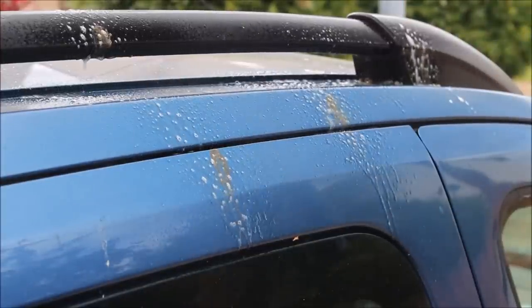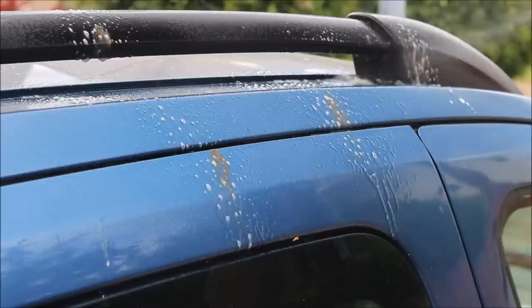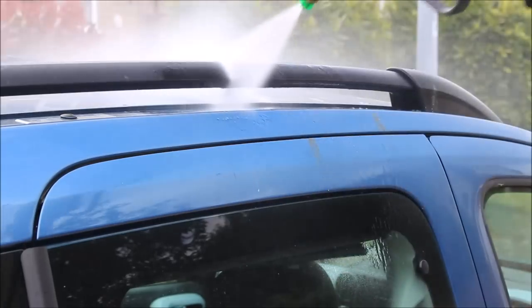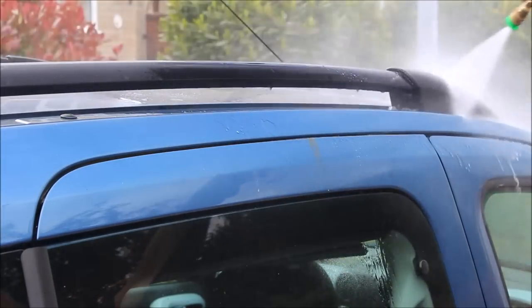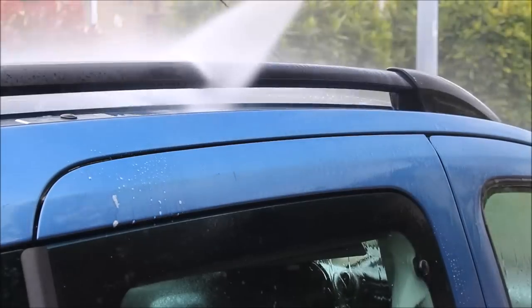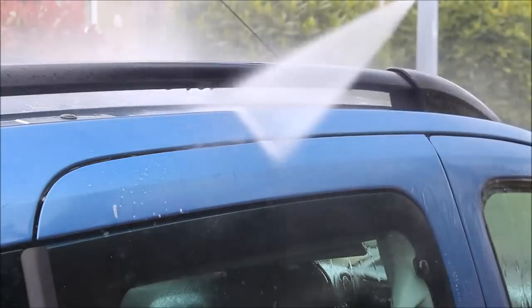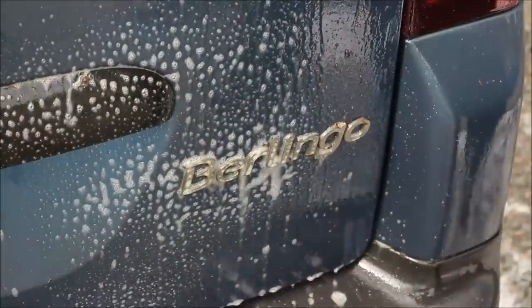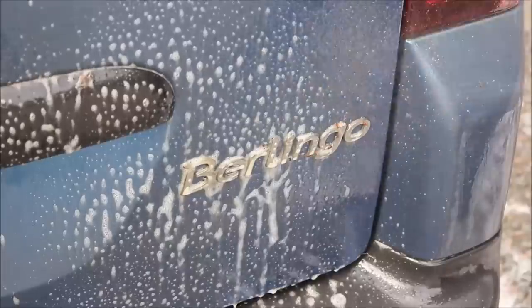Not good. Yes, and yes, it could do with a chemical decontamination, i.e. fallout remover, and it could do with claying, but we're not here to do that today. We're just here to rinse down and get blimmin' clean and put some protection back on. So that comes off with ease. Gets around to the dirty Bilingo badge.